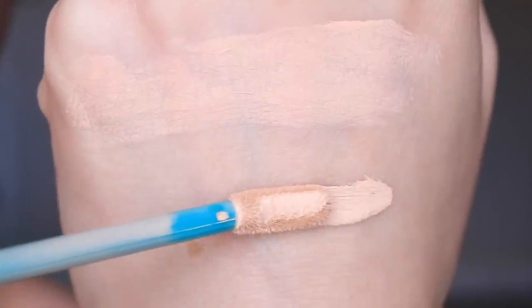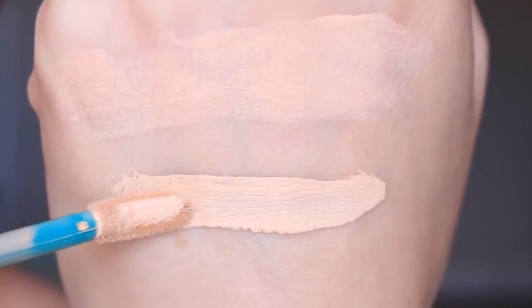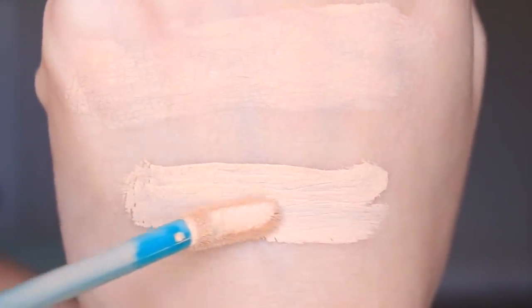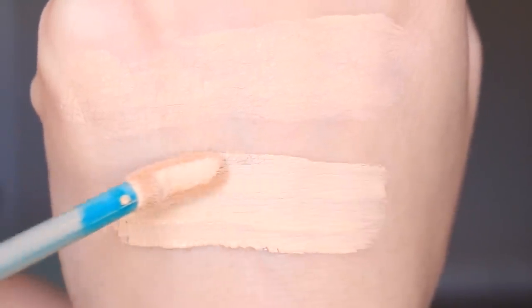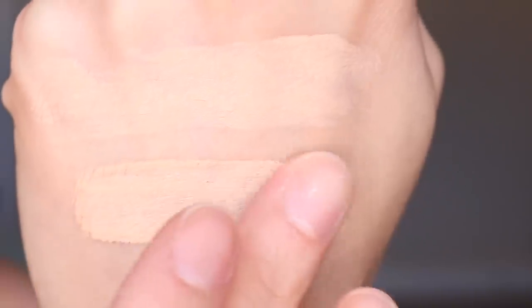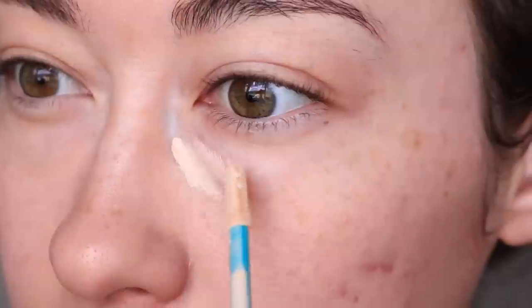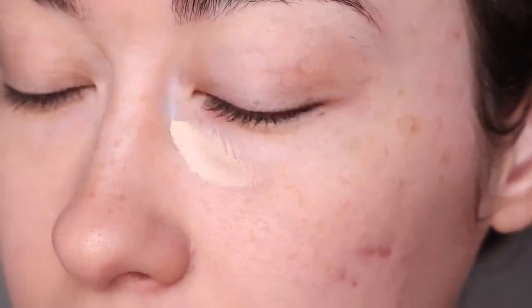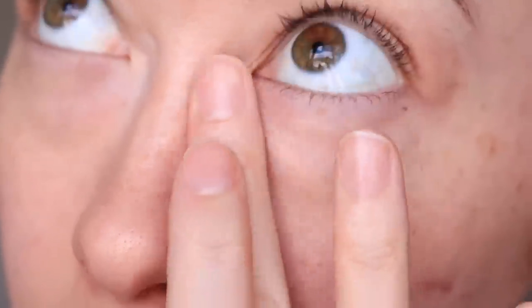So the Josie Maran concealer is a lot more thick than the First Aid Beauty concealer. Both blend super easily. Josie Maran's is a lot more pigmented and opaque, shows up better. The Josie Maran stays and keeps its pigmentation. So if you want a fuller coverage concealer and you were kind of debating between these two, maybe Josie Maran would be better for you.